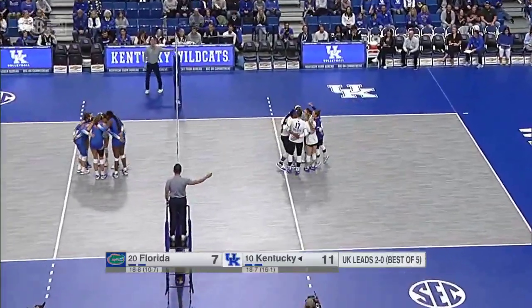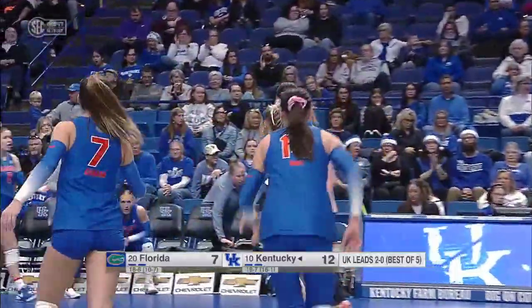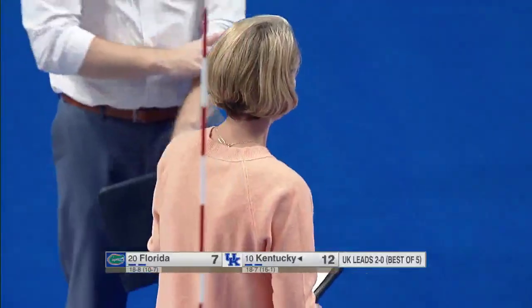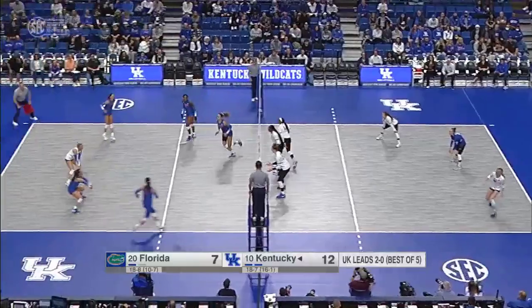And they're going to say no touch on that. Point to Kentucky. And Mary Wise has seen enough. She will burn a timeout as Florida looking a lot out of sorts. Her coach is another 13 years, which I'm sure he's up to. He can be right there. But no, seriously, 7 straight.